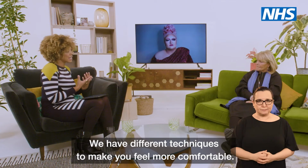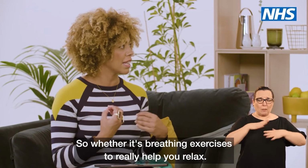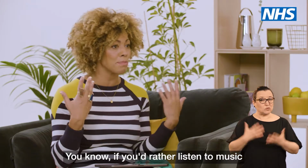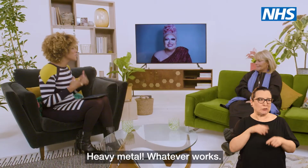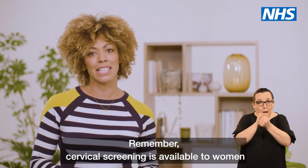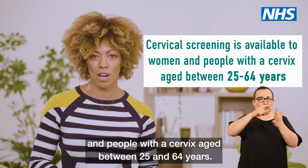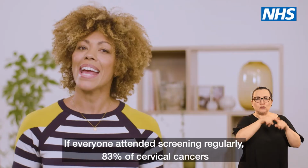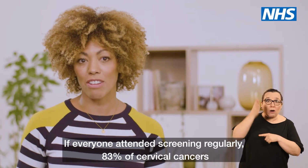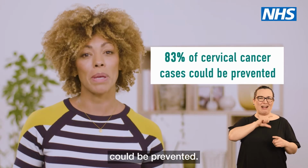We have different techniques to make you feel more comfortable. So whether it's breathing exercises to really help you relax, if you'd rather listen to music, heavy metal, whatever works. Remember, cervical screening is available to women and people with a cervix aged between 25 and 64 years. If everyone attended screening regularly, 83% of cervical cancers could be prevented.